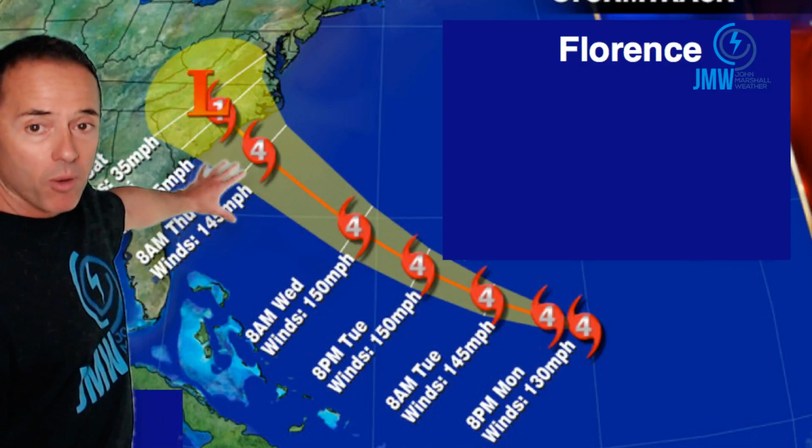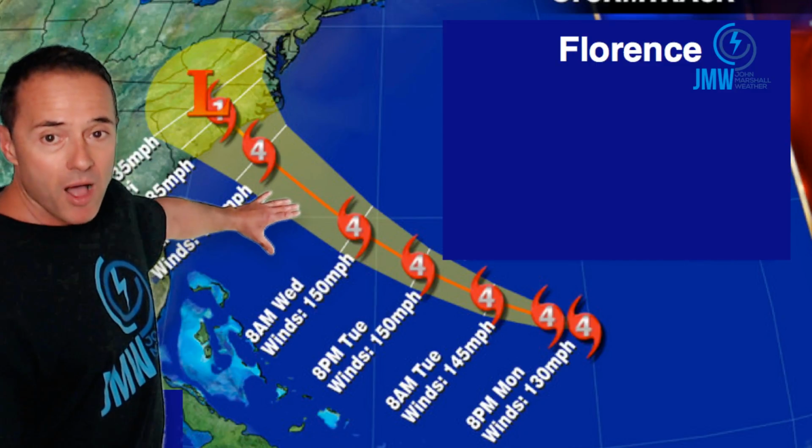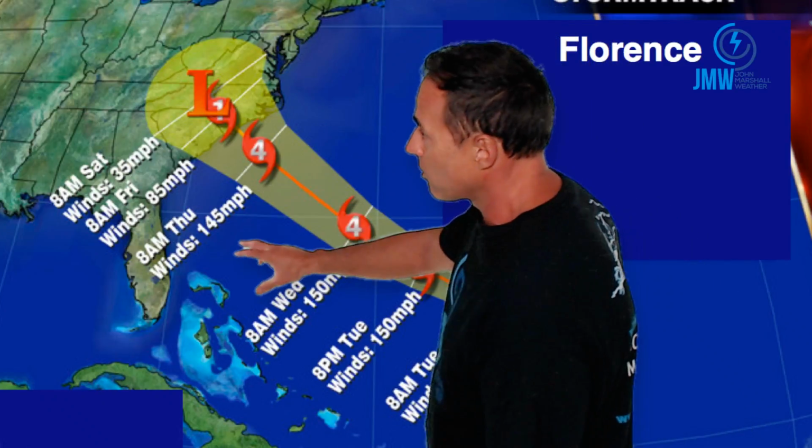Let's back up though. Category 4, possibly a 5 somewhere northeast of the Bahamas. It comes toward the United States Thursday night into Friday, somewhere in the vicinity of the Carolinas. I think landfall will occur, or just off the coast, that proximity to land, Thursday midday through Friday morning. That is the time frame. Anywhere in the Carolinas, North and South Carolina, you're under the gun for the possibility of this powerful, destructive hurricane.